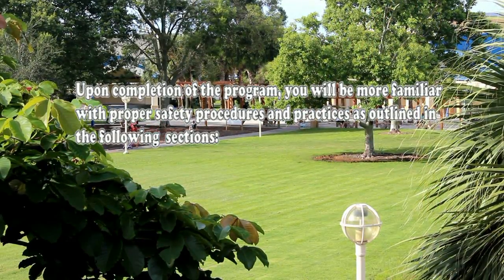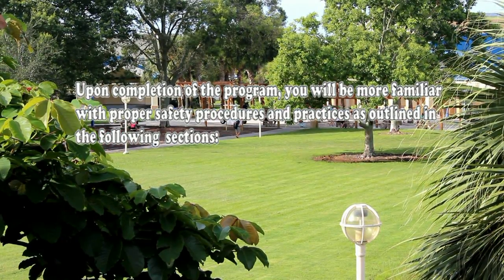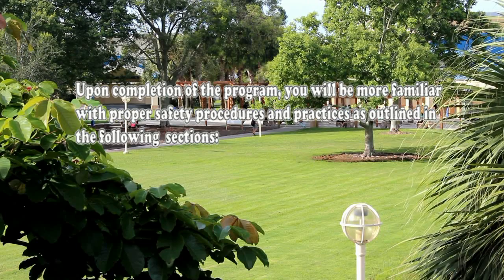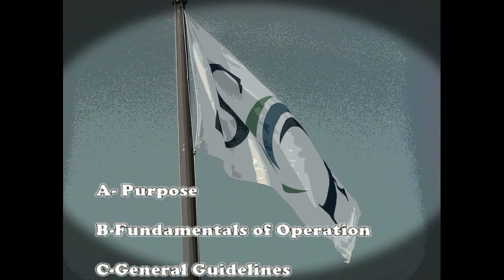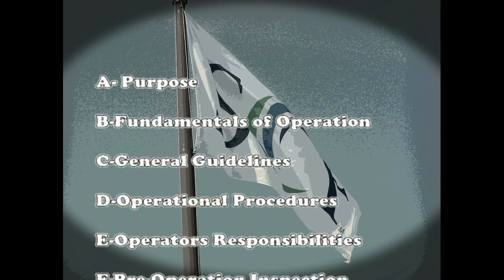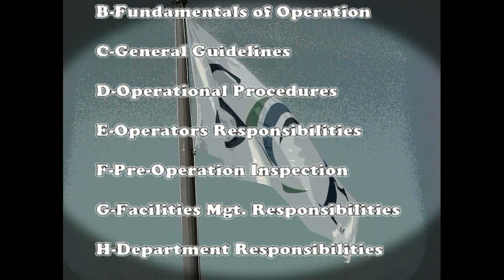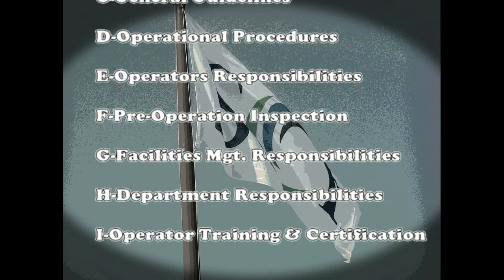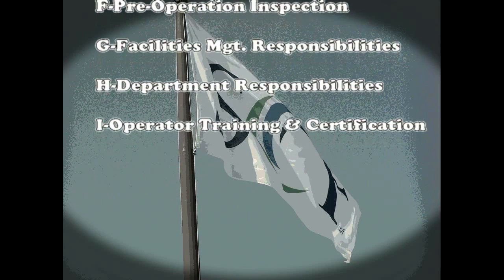Upon completion of the program, you will be more familiar with proper safety procedures and practices as outlined in the following sections: Purpose, fundamentals of operation, general guidelines, operational procedures, operator's responsibilities, pre-operation inspection, facilities management responsibilities, department responsibilities, operator training and certification.